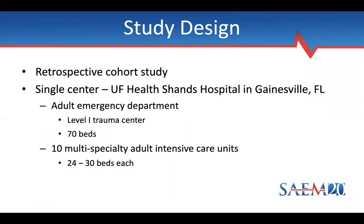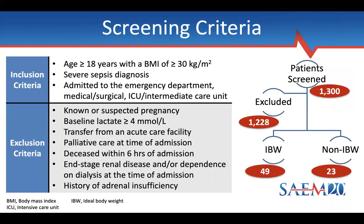Now that we have discussed existing literature, we will move on to discussing our current study. Our study is a single-centered retrospective cohort analysis conducted at UF Health Shands Hospital in Gainesville, Florida. You may review our listed inclusion and exclusion criteria on the slide, but just briefly, we have included adult patients with a BMI of at least 30 that had a severe sepsis diagnosis and were admitted to either our emergency department, our medical surgical units, or our intensive care units.